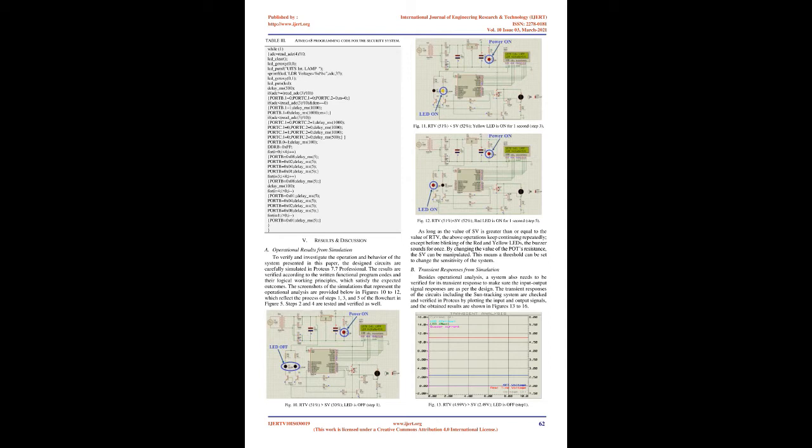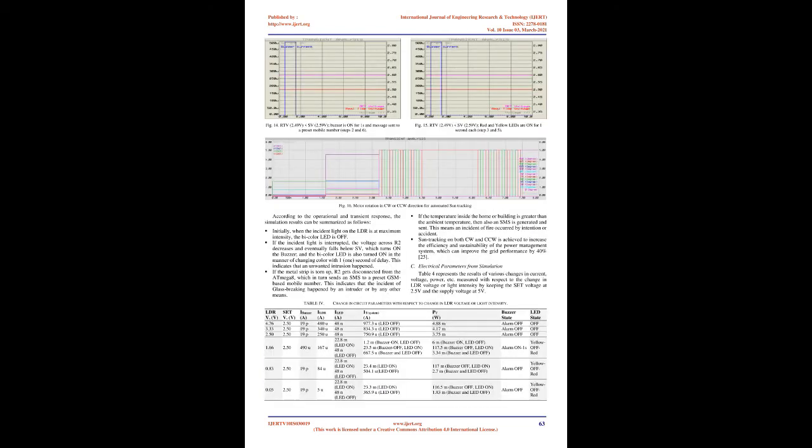It is to be noted that the power management of the whole system is considered to be double grid, with a sun tracking solar system and grid control unit. The design and verification of the sun tracking solar system are presented in the following sections.